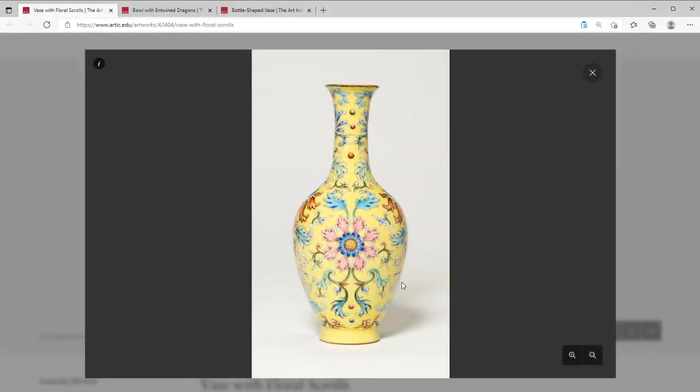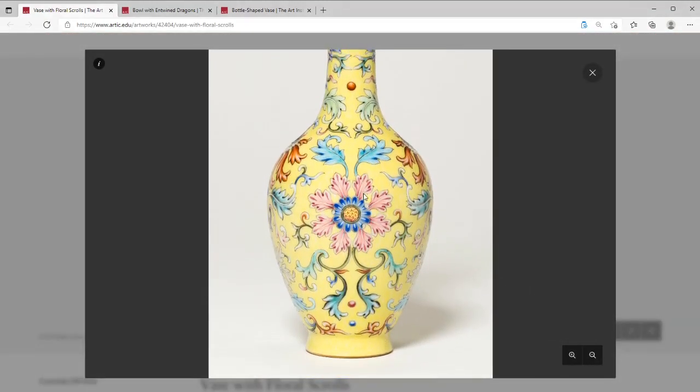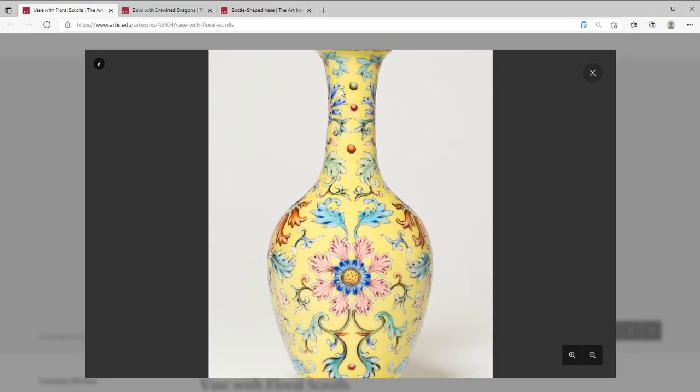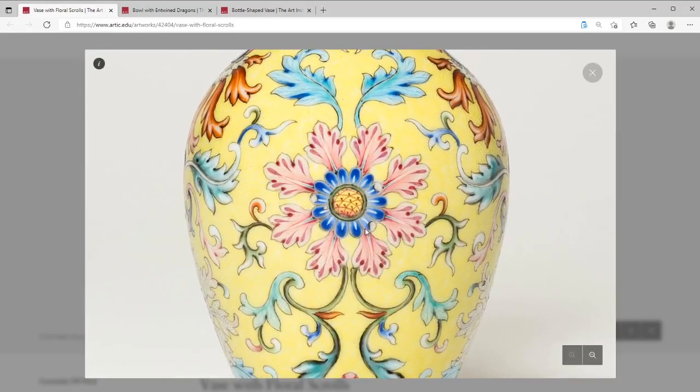Very lovely yellow ground famille rose. Not as over decorated as some of the 19th century type pieces might be, or if you were to go pull a yellow ground style from the Republic period or the early People's Republic period, they would seem so much busier than this, where things are very evenly spaced, very nicely arranged, really well painted here. Kind of cool to get so close in.